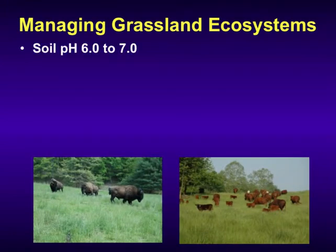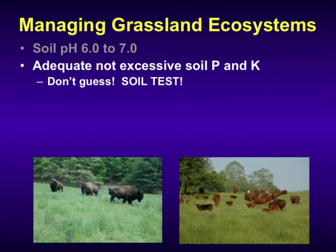So we want to keep our soil pH between 6 and 7 ideally. We want adequate but not excessive rates of phosphorus and potassium within our soil system. And don't guess at it. Soil tests are free in Virginia. Take a soil test and then you can really have a targeted soil application. You're not just applying 10-10-10 or 19-19-19. You're putting on what the soil needs and not over-applying nutrients, which costs you money.